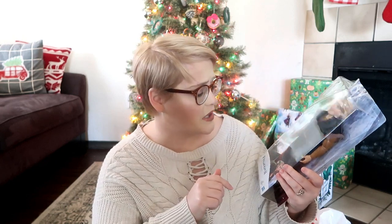I love Kristoff. He's one of my favorite characters. He's so freaking cute and sweet. And yeah, I got him for 8 bucks one day at Walmart. I will have him linked below, but he was on sale and he's super cute. I just like him so much.